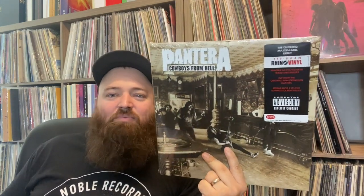Pantera, Cowboys from Hell. I have had this in the shop forever, and I ordered it. It's one of those things. Sometimes I'll be like, man, we should really get this record for the shop, and I'll look it up, and it'll be on back order, so I order them, and then I forget I did that. A month down the road, I'm like, man, a Pantera record would be nice to have. I go online, I order it, forget I did it before. And one time 25, 30 copies of this showed up, and I'm like, crap, I must have ordered this a lot of times.